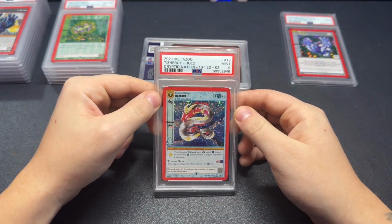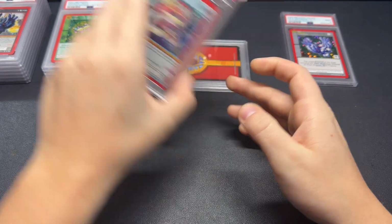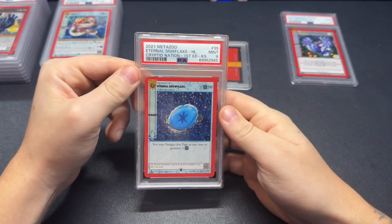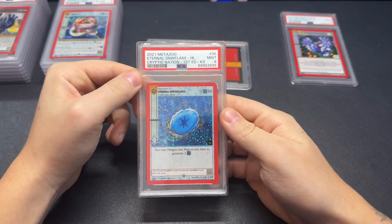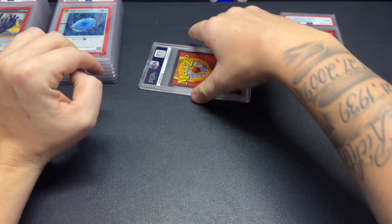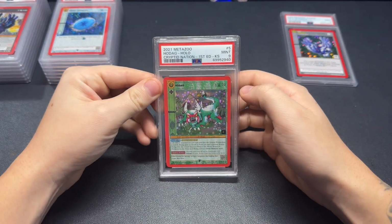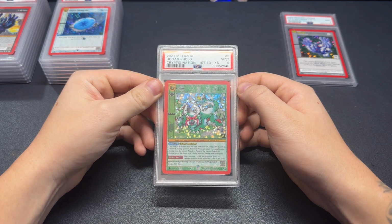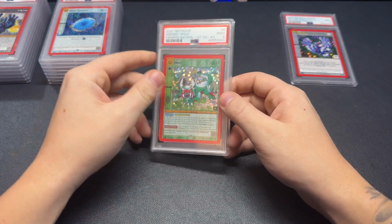Tizheruk from Kickstarter in a 9. Eternal Snowflake from Kickstarter in a 9. And finally, a Hodag from Kickstarter in a 9. Man, that's rough. So let's do a recap here.